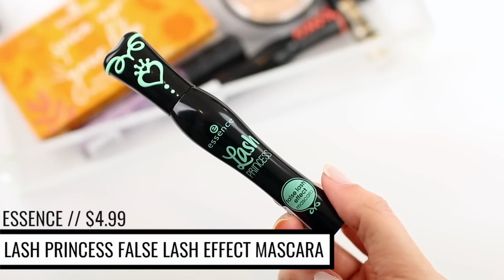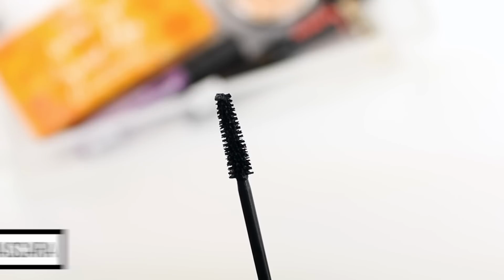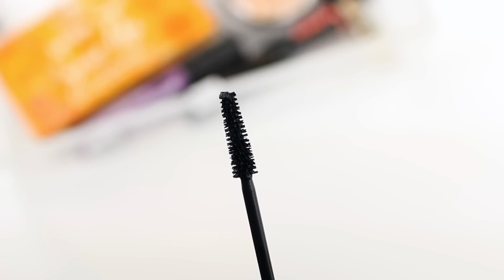The first one is the Essence Lash Princess False Lash Effect Mascara. This has been my favorite for years. It's such a beautiful mascara because it does everything that I need. It makes my lashes long and dramatic and voluminous and thick. So many mascaras just make your lashes long, or they just curl them, or they just separate them, but this does everything in one, and it's just such a beautiful formula.